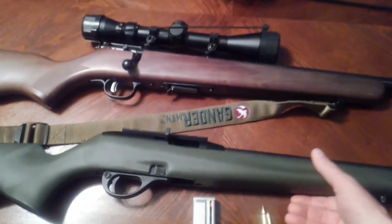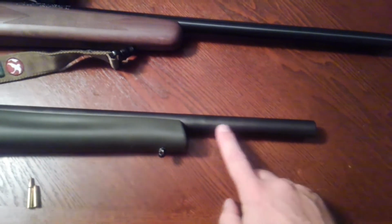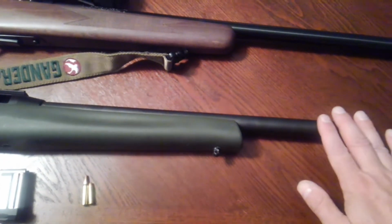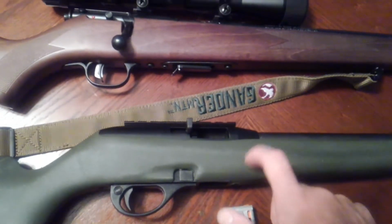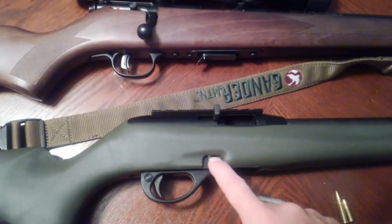All right, this is a Remington 597. This 597 in particular, I got the heavy barrel. It's 16.5 inches long. From what I read on it, it was carbon fiber kind of mixed in with the barrel itself. Extremely lightweight. It does have a solid polymer stock on it. It's got the magazine release here on the side.